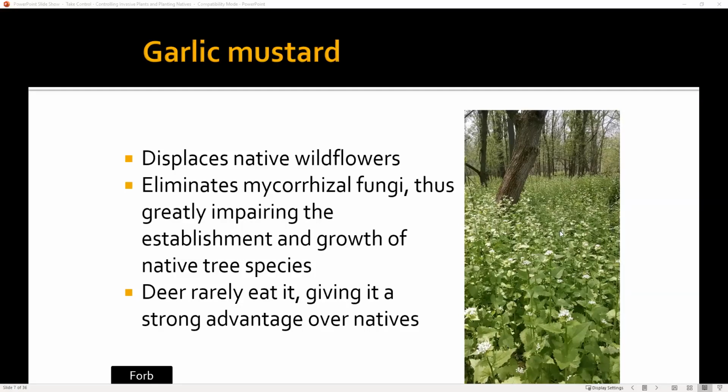Yes. Because we have spring ephemerals, spring wildflowers that are relatively short compared to garlic mustard, the garlic mustard overtops them and shades them out, suppressing the native wildflowers, which you can't even see in this picture because the garlic mustard is suppressing them. But the other thing that garlic mustard does is it exudes a chemical into the soil, and that chemical kills mycorrhizal fungi. And mycorrhizal fungi are beneficial fungi that grow on the roots of our native trees and help that tree take up more water, more nutrients.